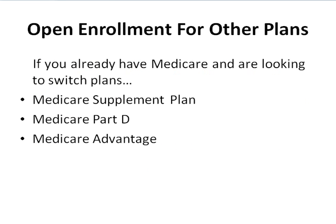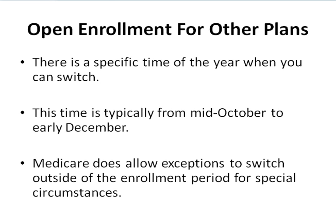Just to be aware. Now, let's talk about open enrollment for the other plans. And this would be either a Medicare supplement plan, Medicare Part D, the prescription drug coverage, or the Medicare Advantage plan, which is the private version of Medicare that you would get from a private insurance company as opposed to dealing with the government.